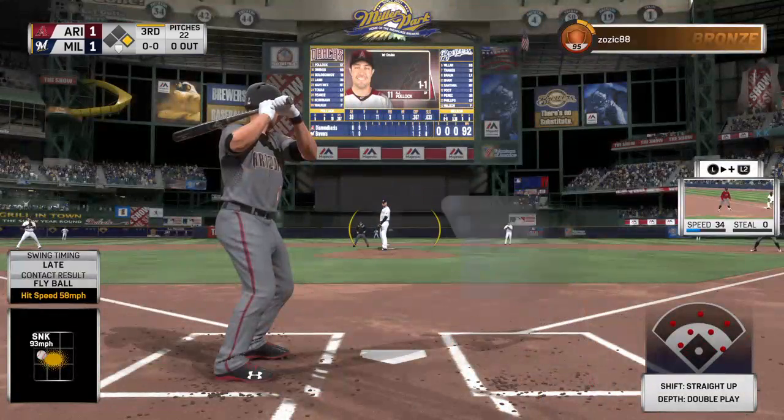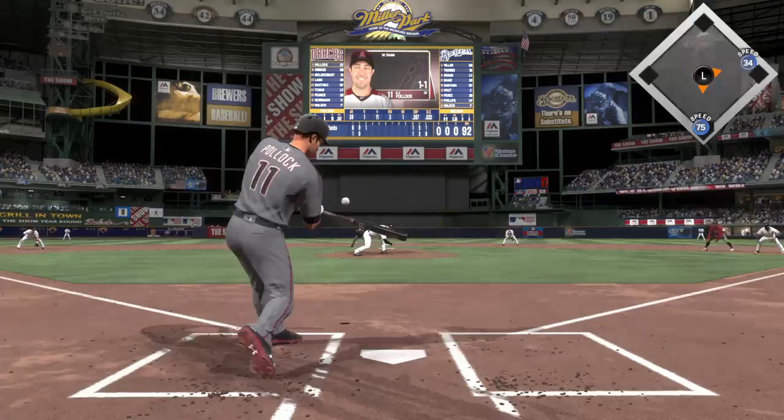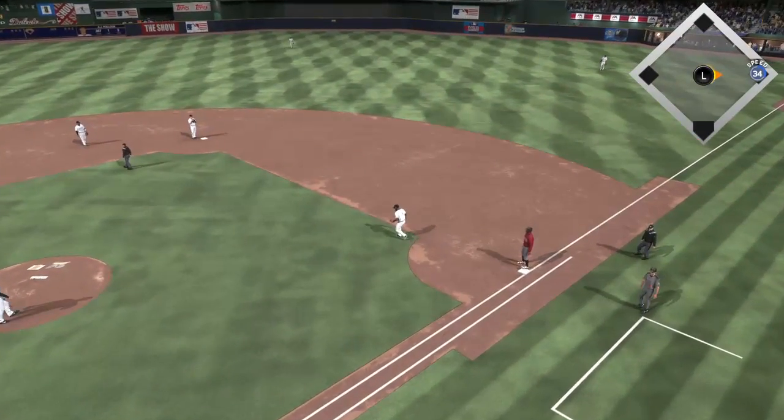Stepping in and ready for another shot, A.J. Pollock. It was a double for him in his first turn at the plate. Checked his swing there and pops this one up. Shaw is over, and he puts it away for the first out.